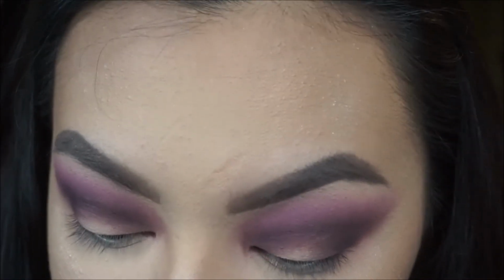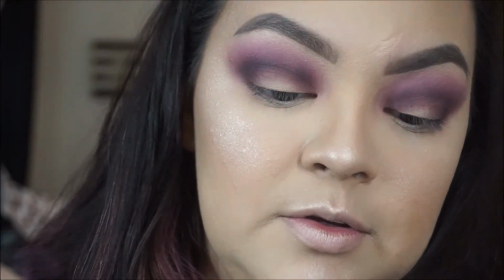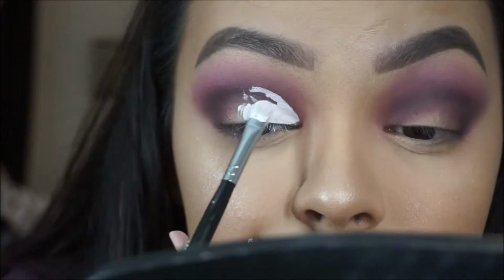I'm gonna go in with the ColourPop white concealer. I'm gonna use that with a concealer brush, and I'm just gonna put some on the back of my hand. It's really white. I love using this whenever I do colorful looks because it really does clean it up really nicely, and whatever color you put on top of it, it really pops out. So I love using that.